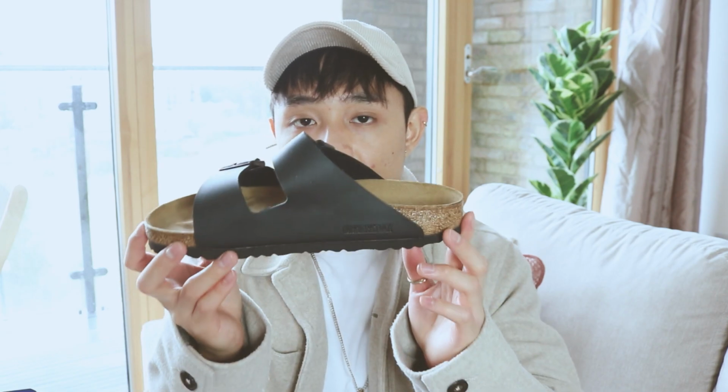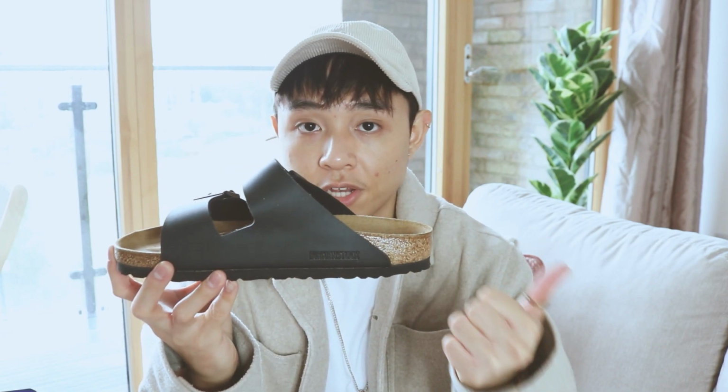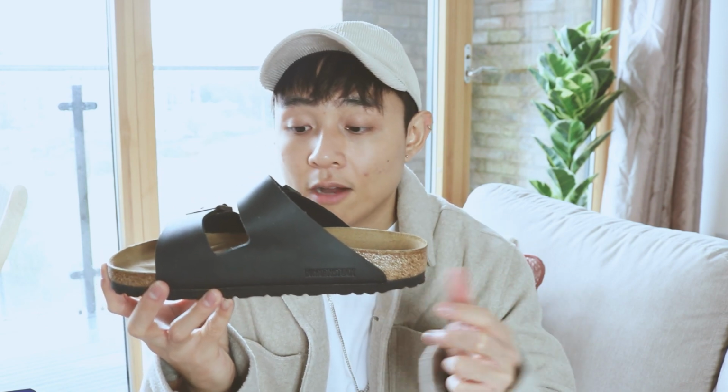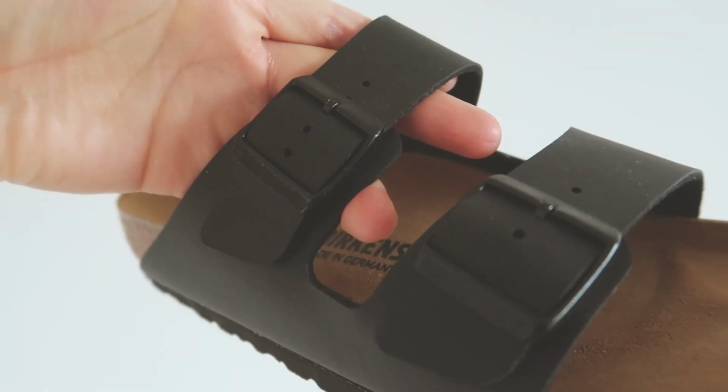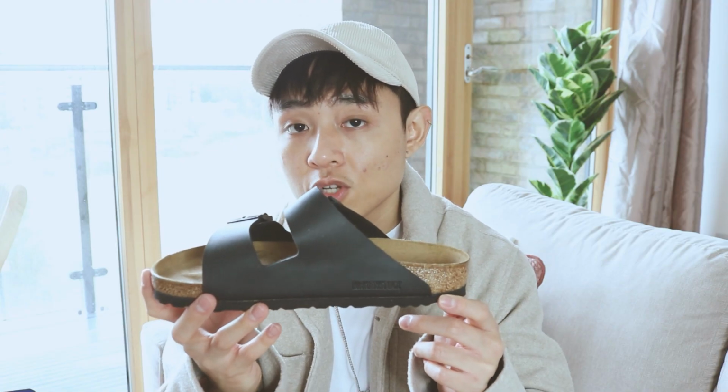Next up we have the Birkenstock Arizonas, and these are a timeless sandal. They are comfy once you break them in. They look great with a lot of outfits and they'll last you a good few years, which is something different about sandals because sandals don't usually last you that long.